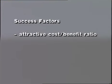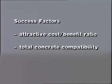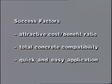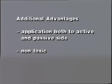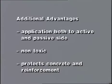Clever inventions in themselves do not automatically assure success. VANDEX success factors are attractive cost-benefit ratio, total concrete compatibility, quick and easy application. VANDEX waterproofing offers additional advantages. It can be applied to both the active and passive side. It's non-toxic and approved for potable water installations, and it protects concrete and reinforcement.